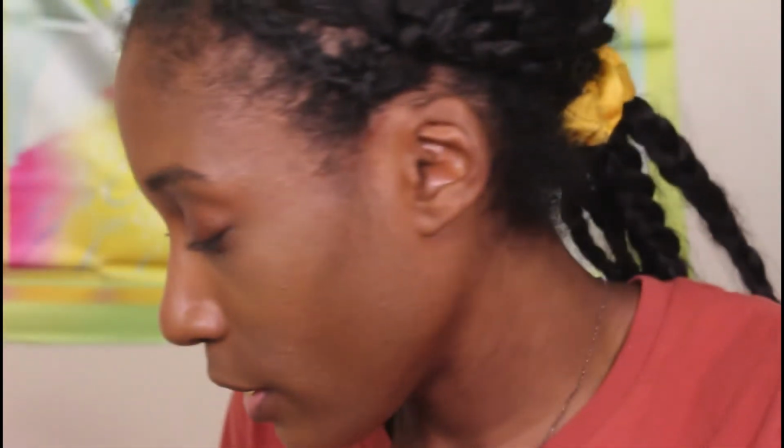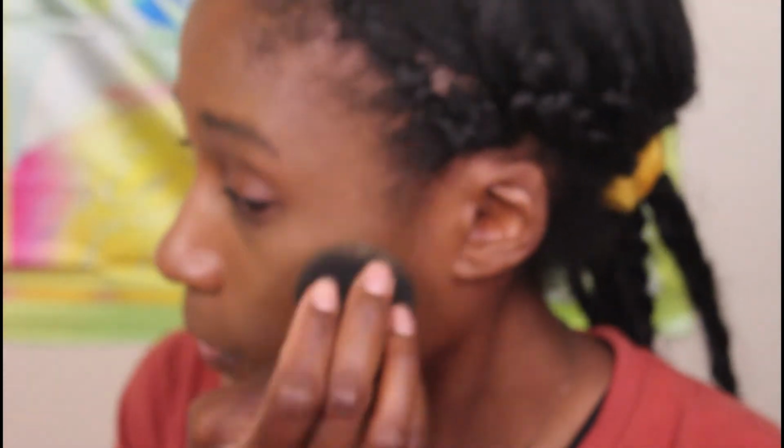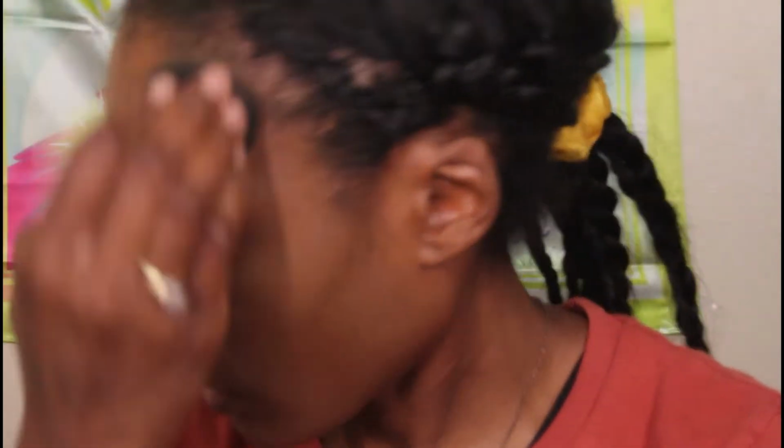I feel like normally the Westman Atelier one feels more hydrating when I put it on. I didn't necessarily get that feel this time around, so I thought that was interesting. That's something I should point out. I normally feel the hydration when I'm putting it on my face, but that time I didn't. I don't know what's going on with that or why, but I feel like it should be noted.